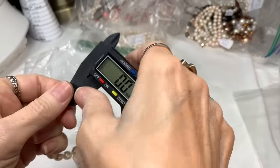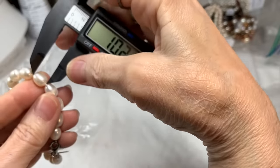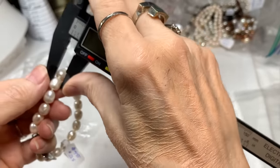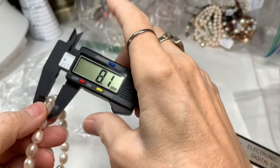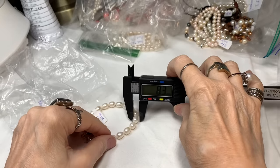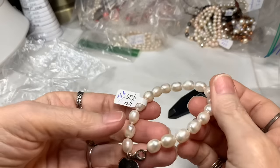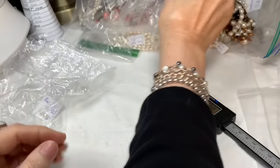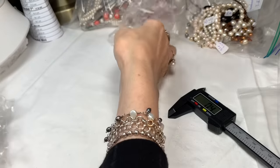If you want to know how big the pearls are, for funsies, they are 10.2 that way. And I'm trying to get used to doing this. 8.1 that way. I guess if I did it on the table, that would probably be better. So that's the measurement of those. And the price is just 25 now. Pretty good size pearls, lots of sterling. And I gave you the size. Okay, so what's left?